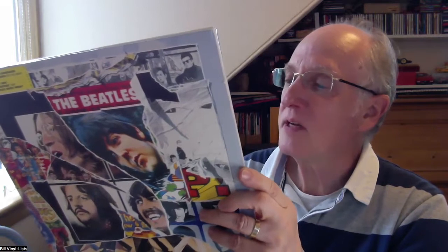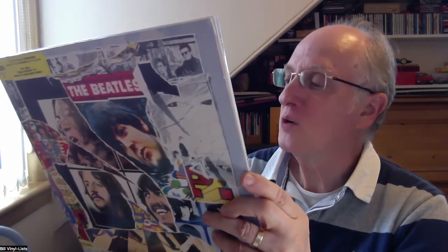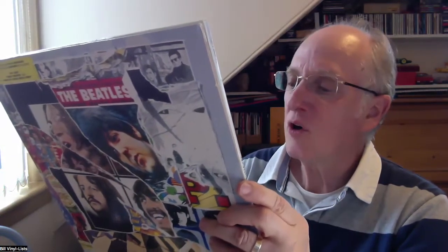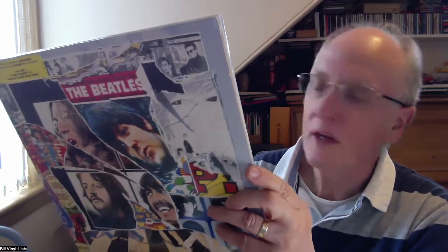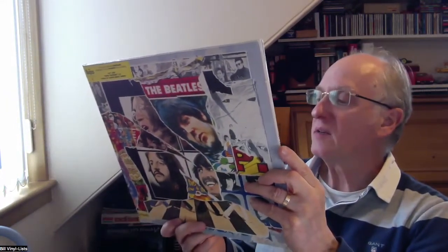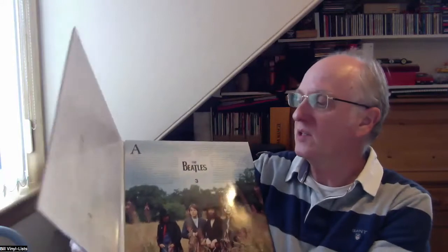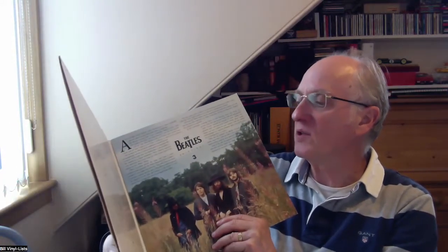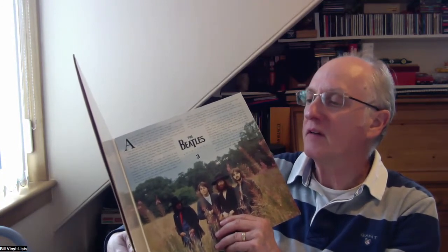But yes, we've got Happiness is a Warm Gun. I think there's She Came In Through the Bathroom Window. There's Rocky Raccoon, and we've got a medley of Rip It Up, Shake, Rattle and Roll and Blue Suede Shoes. And yeah, there's some George Harrison numbers on here as well. Really nice packaging, great photographs of the band, and good write-ups of the engineer being Ken Scott or Geoff Emerick, as well as the producer George Martin.